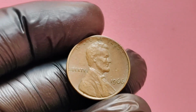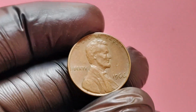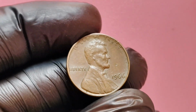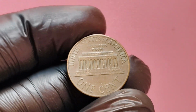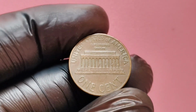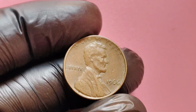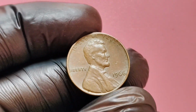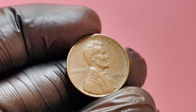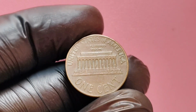The design of the 1966 penny is classic. On the front, we have the iconic image of President Lincoln's profile facing right, along with the words, "In God We Trust." At the top, Liberty on the left side, and the year, 1966, on the right side. The back of the coin showcases the Lincoln Memorial with the words, "United States of America," across the top and, 1 cent at the bottom. Simple yet powerful. But why is this specific coin so sought after by collectors?